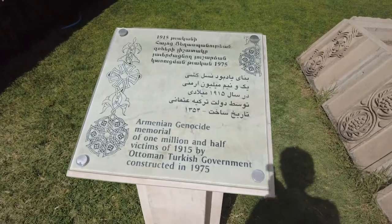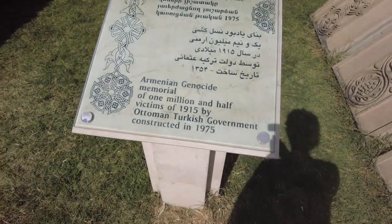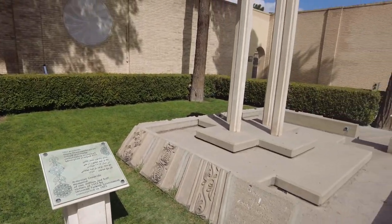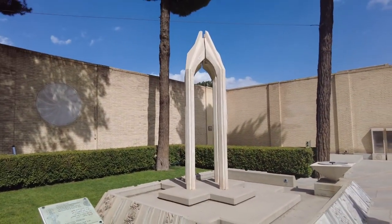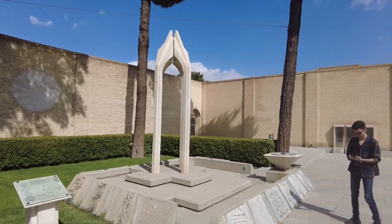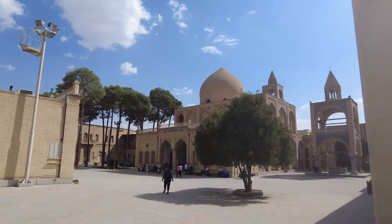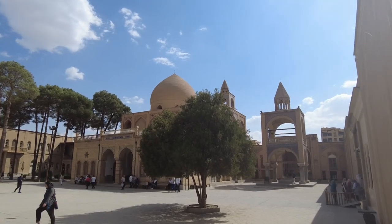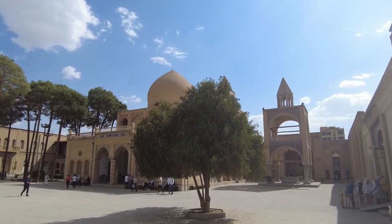That was the museum. It was pretty interesting. And the church behind me, also another museum behind me, the Ethnographic Museum. And the last one is this one. It's a memorial for the 1915 genocide by the Ottoman Turkish government. Okay. That's the church. Let's go to Bethlehem Church. If we can get into the church, that would be great.